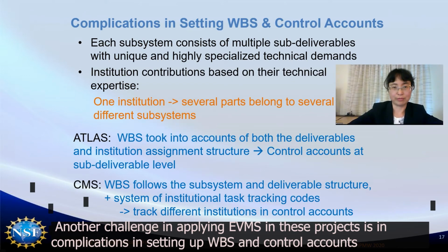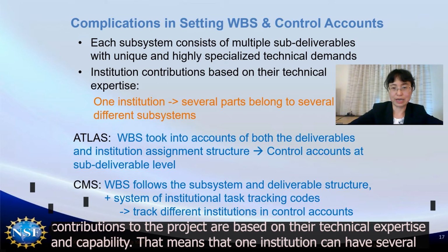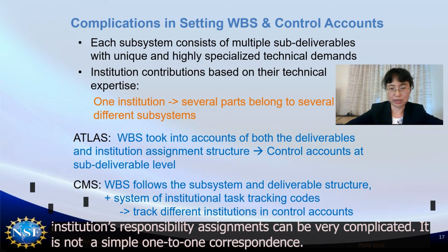Another challenge in applying EVMS to this project is the complications in setting WBS and control accounts, because the subsystems consist of multiple sub-deliverables with unique and highly specialized technical demands. Institution contributions to the project are based on their technical expertise and capabilities. That means one institution can have several parts belonging to different subsystems. As a result, the relation between the work breakdown structure and the institution responsibility assignments can be very complicated. It is not a simple one-to-one correspondence.